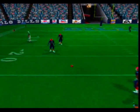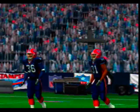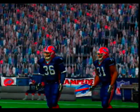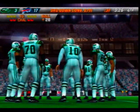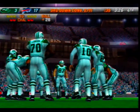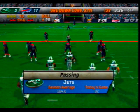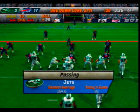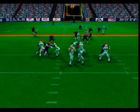Steps up, throwing, almost intercepted. Collins was there on the coverage. Clayton, the intended receiver on the play. And this is the eighth play of this drive, on the 28-yard line. I think this defense looks forward to these third down situations because they've been stopping them today.